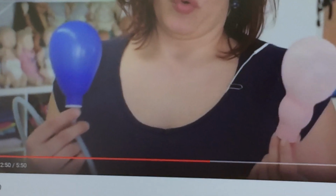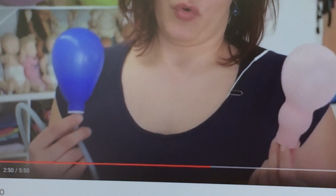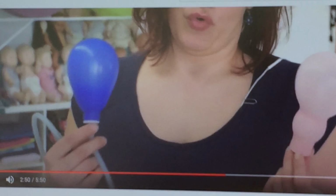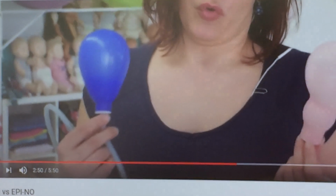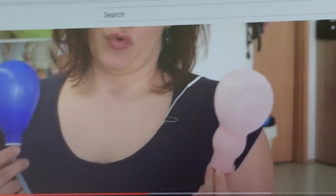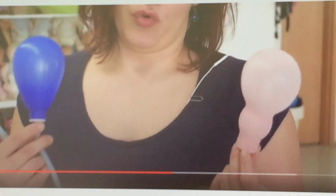the thing I've understood from the YouTube is that the Epi-no, when it's inflated, takes up the shape of a pear, and therefore it tends to slip out. And the advice on the Epi-no website is, once you've inserted the Epi-no device, you keep your knees together to hold the device inside the vagina or birth canal, whilst Aniball has a separate balloon, and that balloon that's inside the birth canal expands above the pubic symphysis, therefore it's anchoring the device and it doesn't slip out.